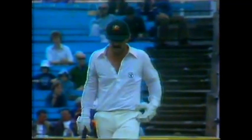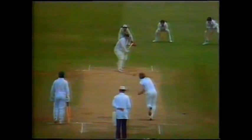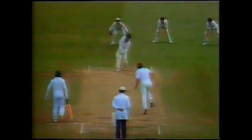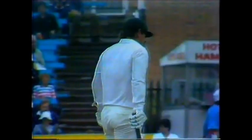Slow one, it kept low, but neither of those factors stopped Rodney Marsh bashing it away for four to square leg. Super shot by Graham Marsh. As you said, Chris, the ball kept very low, but he still picked it up very cleanly. If anybody on these two sides are as strong as Ian Botham, I think probably Rodney Marsh might be.